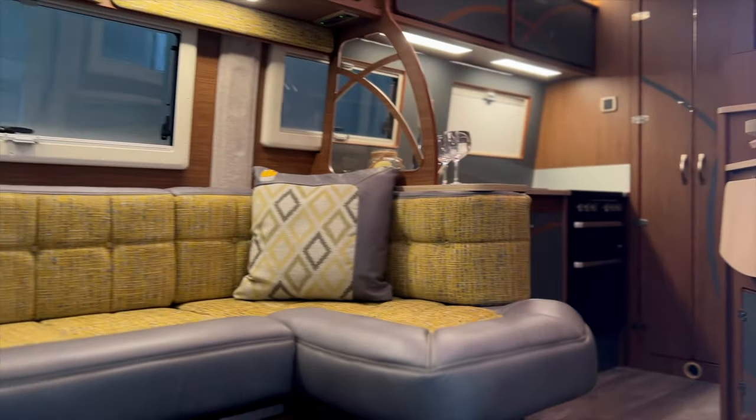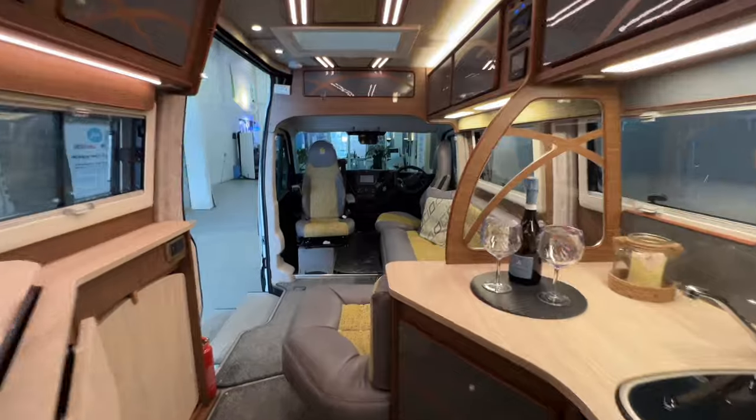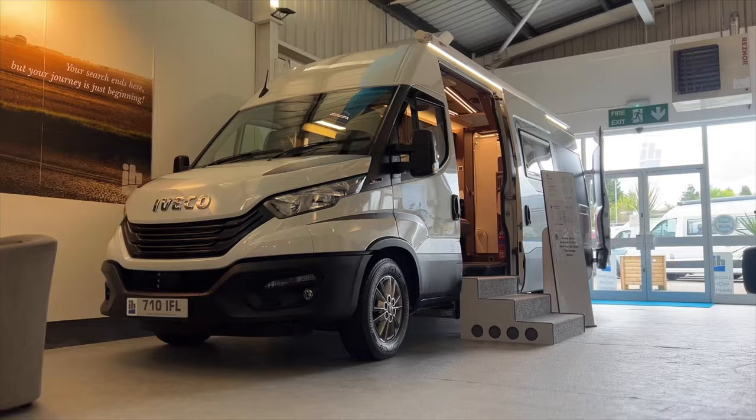We've got an Iveco in the showroom at the moment. It's the 710, the IFLG. So it's a front lounge, mid kitchen and shower room, and then you've got a large garage space at the back. Really, really nice van, that one. That one's on the website as well.